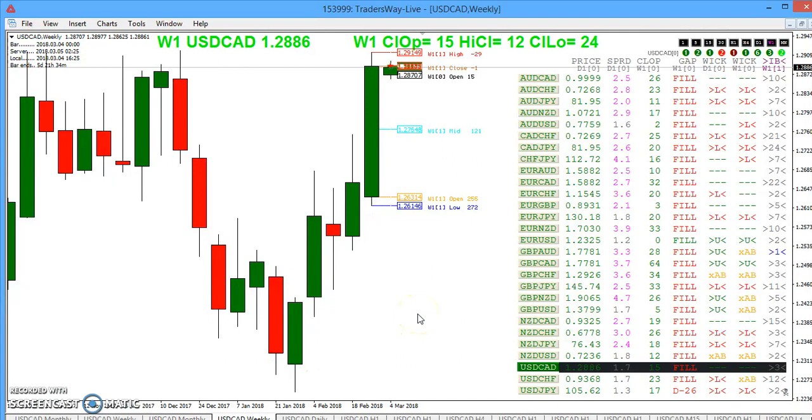Okay, let's see. We've got the weekly candles up here, and we can see there's only one gap that hasn't filled. And that's the dollar yen. You can see here, dollar Canadian, it gapped down and it went up and it filled that gap. Not a bad trade. Looks like it would have been about 16 pips. Simple trade once again. And you can see here we've got some nice movement off the weekly open so far.